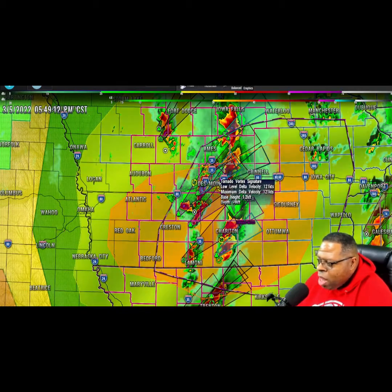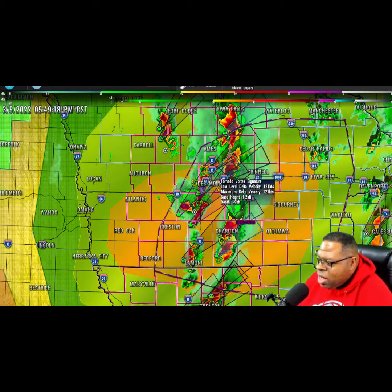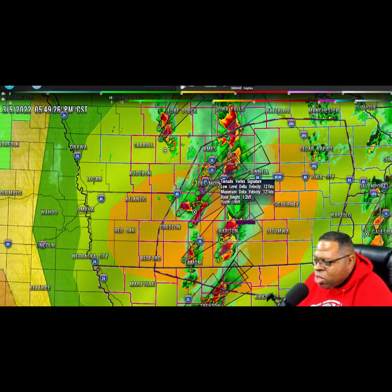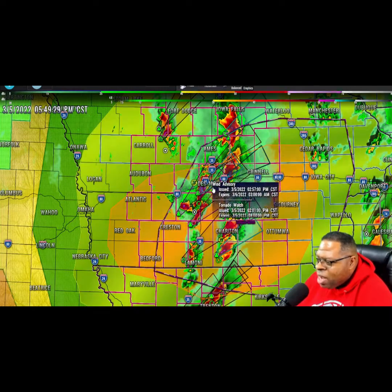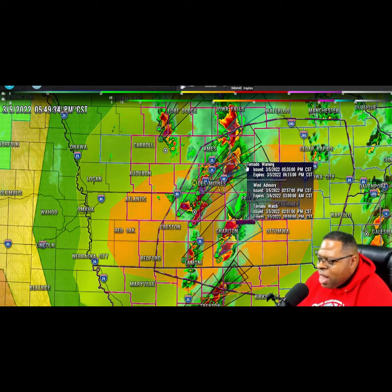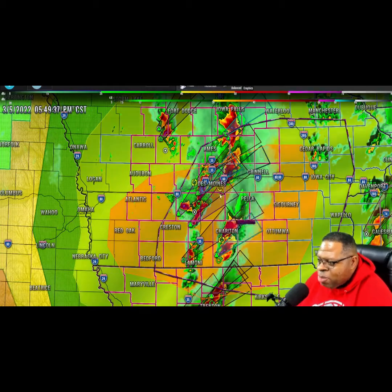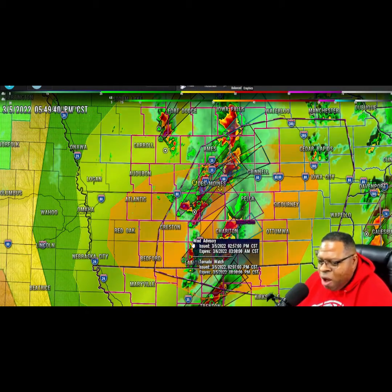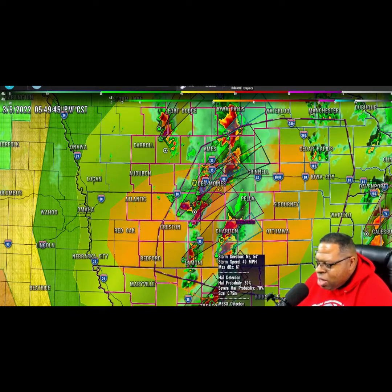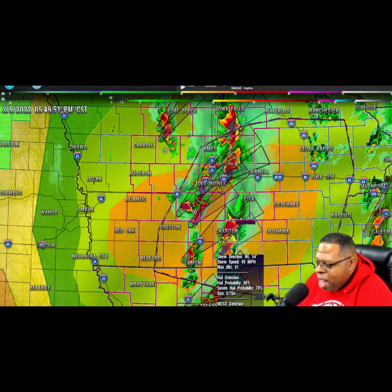The storm around it's got the tornado vortex signature there. As you can see that vorticity there, that delta velocity is at 121 knots. So this is definitely a confirmed tornado just to the southeast of Des Moines, and it's headed off to the northeast at 55 miles per hour. Most of these are moving off at about 50 to 55 miles per hour. So we have another potential tornado here, and we have this one moving off at 49 miles per hour.